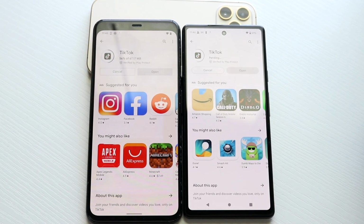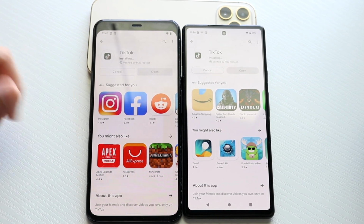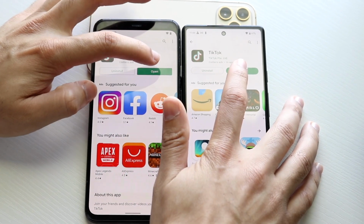Now, this has a lot to do with Wi-Fi speeds and everything, but there's also a little bit to say if one is able to download faster than the other one. You can see that the Pixel 4 XL is able to start downloading this one faster than the Pixel 6a. So again, maybe something to keep in mind. And the Pixel 6a did actually end up installing this application faster than the 4 XL. Installing the application is where the big thing happens. That's where the phone's resources come into play. Let's go and open it up. 3, 2, 1.